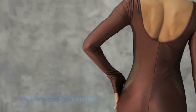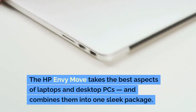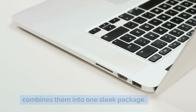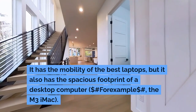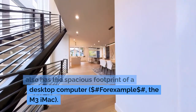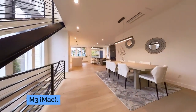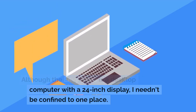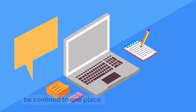Pick up and go handle. The HP Envy Move takes the best aspects of laptops and desktop PCs, and combines them into one sleek package. It has the mobility of the best laptops, but it also has the spacious footprint of a desktop computer, for example, the M3 iMac. Although the Envy Move is a desktop computer with a 24-inch display, I needn't be confined to one place.